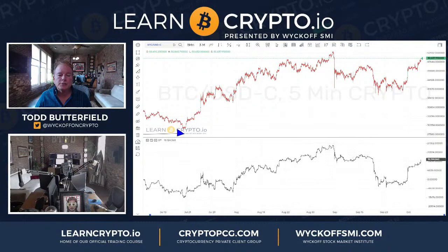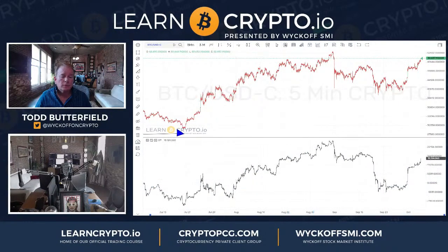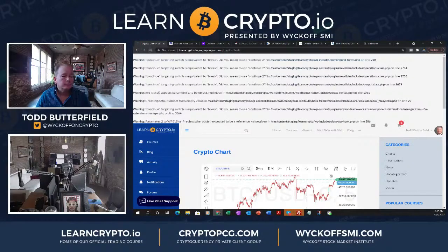The good thing is here you can see the volume is following the rally, which is what we want. That's why the technometer is overbought, because volume is behind this rally. Some of the rallies in the past, volume wasn't following up. So I do like the idea that volume is staying strong here. Again, that keeps the technometer overbought, but in a bull move, you're going to have that. So not a problem for me at the moment.